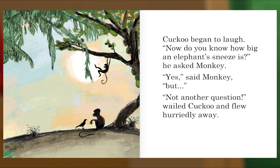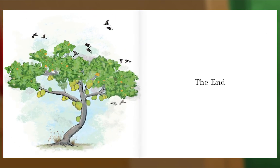Cuckoo began to laugh. Now do you know how big an elephant's sneeze is? He asked Monkey. Yes, said Monkey, but not another question, wailed Cuckoo and flew hurriedly away. The end.